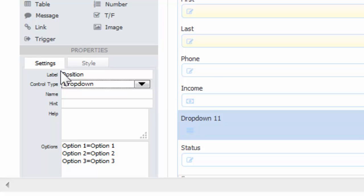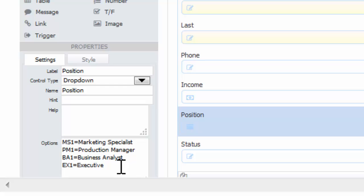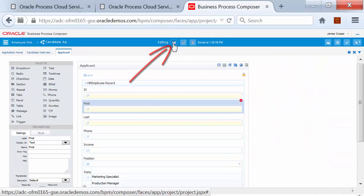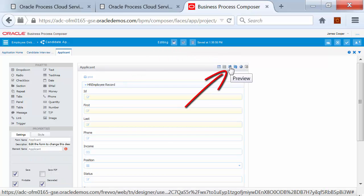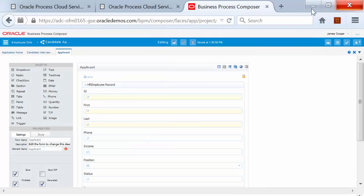If I've just got a list of hard-coded positions, so I'll change that. And I'll save my work. Now I can actually preview the form with that updated information. And this information could have been pulled off of a database using a REST service. But you can see it just did a nice job of those hard-coded values right there.